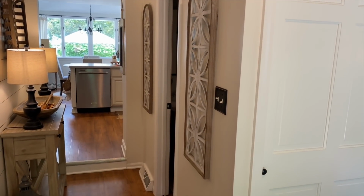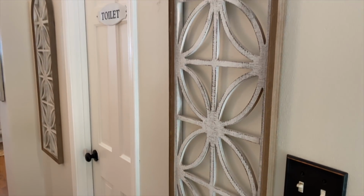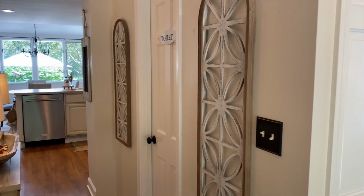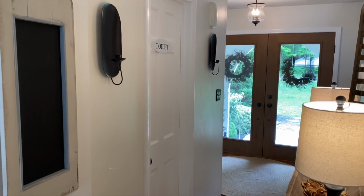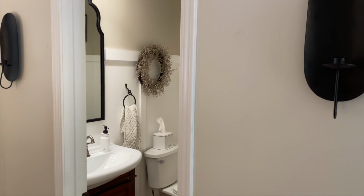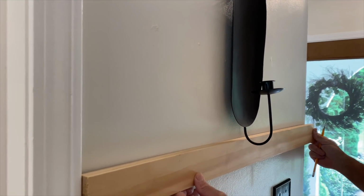Now let's head back into the entryway, and I'm going to show you the wall that I bought those taper sconces for. So I do love these arches. I've had them hung here for a while, but I could just envision these taper candle sconces hung on the wall. It's kind of the look I wanted to go for in here. So when I hung them up, the wall looked a little bare and it needed something.